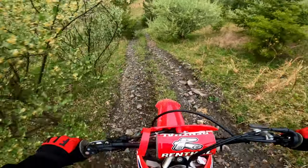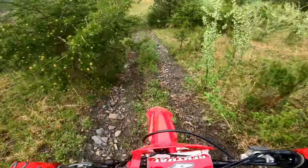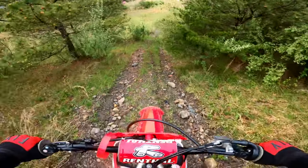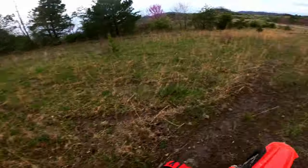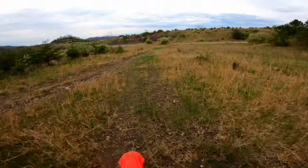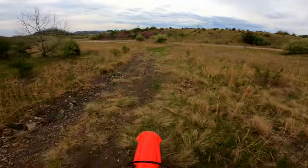Oh man, this is a little bit rougher than I was hoping for. Ooh, them briars suck. Oh God. I didn't want to get pinched or poked. I hate briars, man. I hate them. But yeah, that was a little bit rougher than I thought it was going to be. I'm not going to lie. We bogged down quite a bit there.